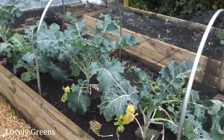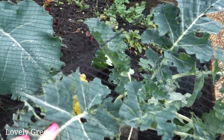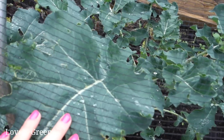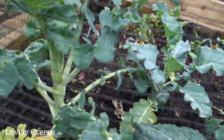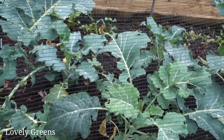Before I left, I was picking quite a few cabbage white caterpillars off of these purple sprouting broccoli. And fortunately, my friend who was watering was able to pick more off for me. Otherwise, they would be a lot more holey right now. I'm just having a quick look to see if I see any more. They look all right.